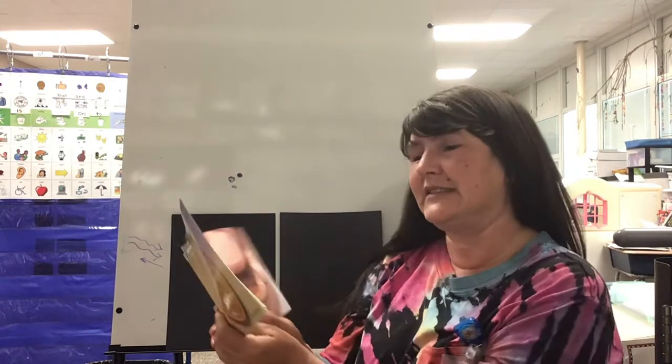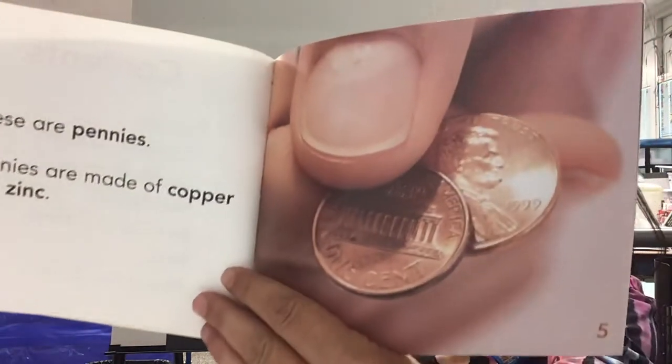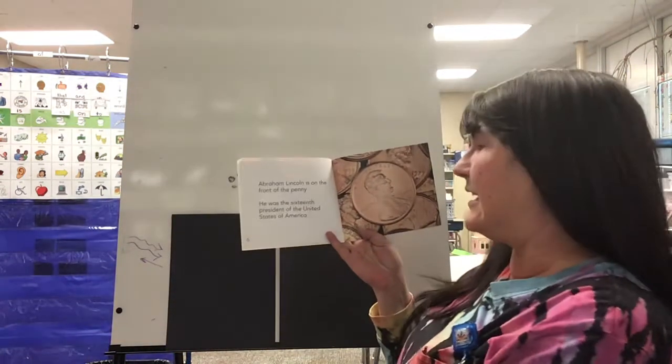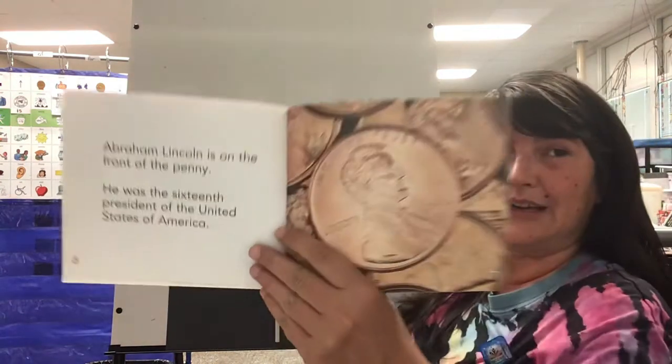These are pennies. Pennies are made of copper and zinc. So pennies are that color brown. You don't see that color as often. The other coins that we're going to talk about this week are a different color. Abraham Lincoln is on the front of the penny. He was the 16th president of the United States of America.